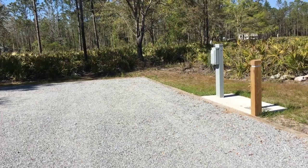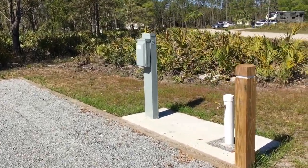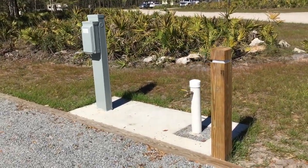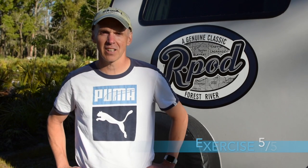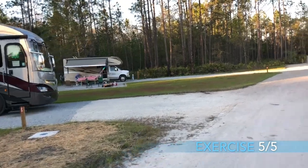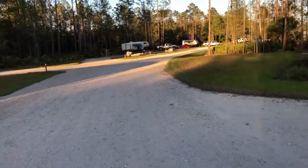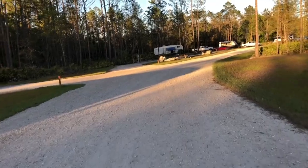Again, just to remember, electric, 30 amp and 50 amp electric and fresh water hookup, but no sewer hookups, so be aware of that. The next section to look at is exercisability. Give it extremely high ratings for this. We were able to do a lot of running here. Again, it was 2 miles from the campsite to the ranger station, so it makes it good for a nice 4 mile out and back.